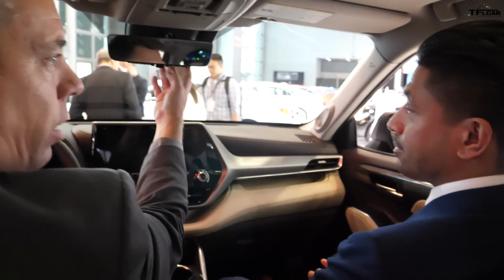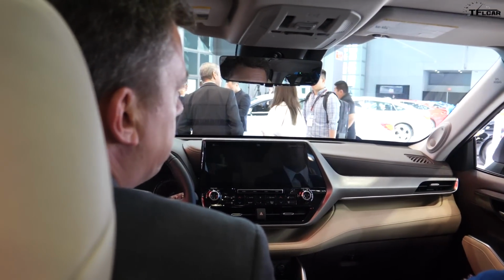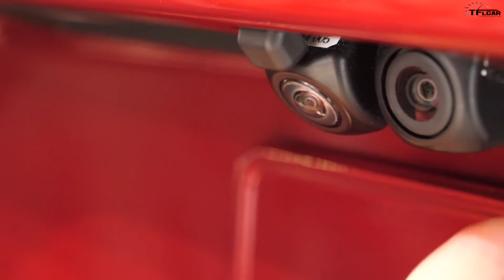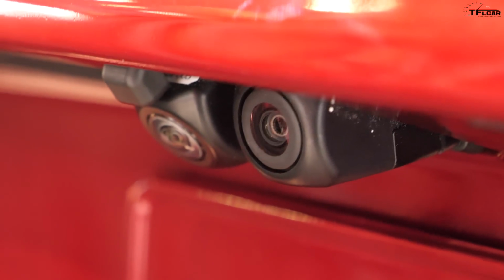And you also have the rear view camera mirror, is that right? Correct, we do. We've installed that as well. It just gives a lot more visibility to the rear for the driver. And the camera is actually under here. There's two of them, one pointing down to see where you're backing up, and of course one pointing out to project the image into the mirror.